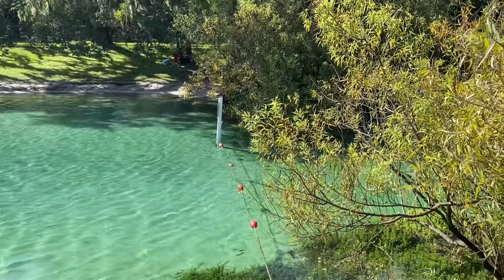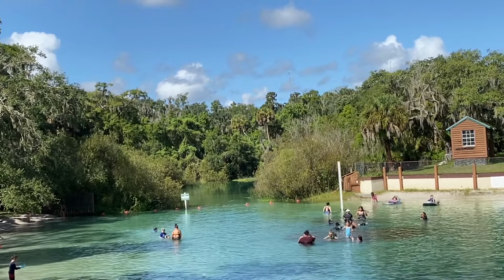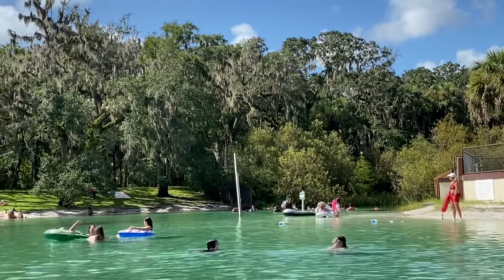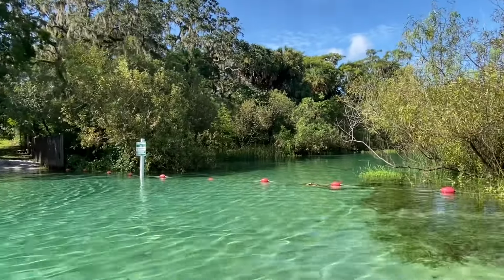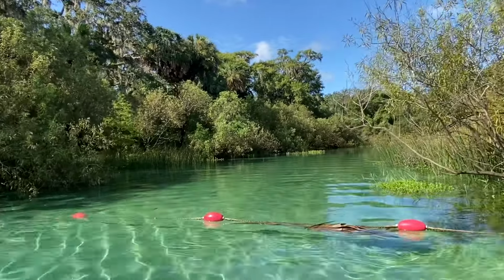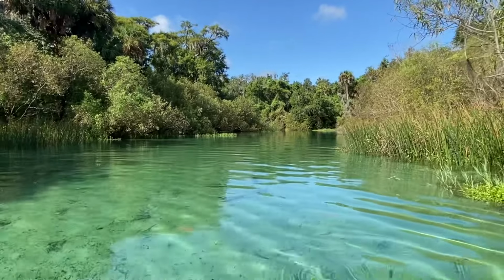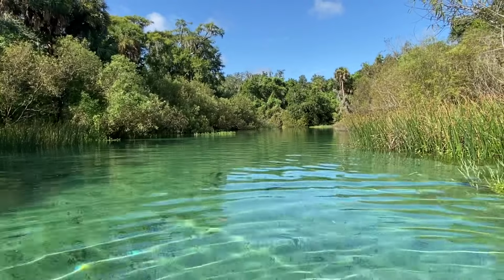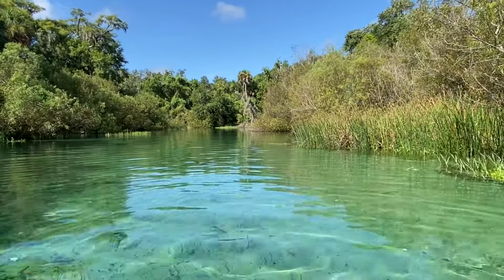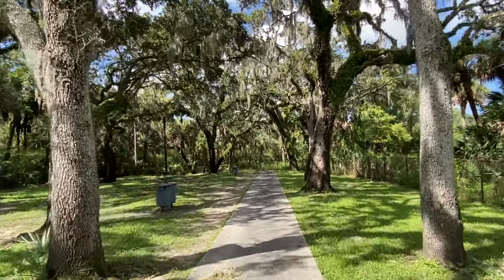Is the spring run that's located to the right. We'll take a closer look at that. Okay, so here's the Lithia Spring Run that flows into the Alafia River. And it's supposed to be good kayaking down this river. Beautiful live oaks along this path.